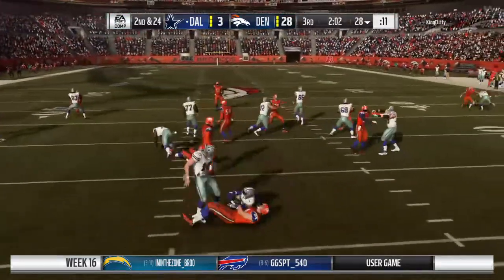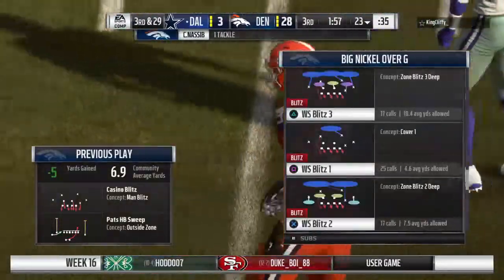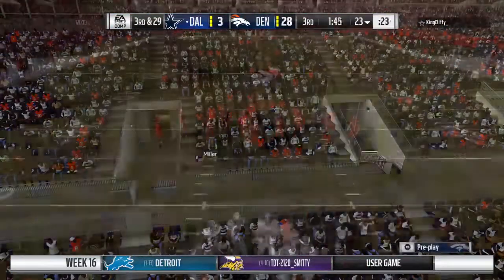They'll run it now out of the gun. And this has been a familiar sight all afternoon as they stop him behind the line. Call that a loss of 5 yards on the play. And that'll bring up a third down and very long.